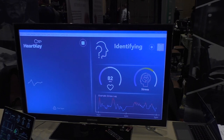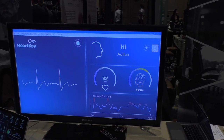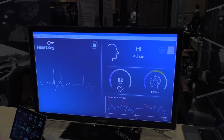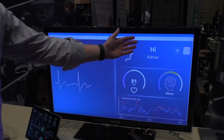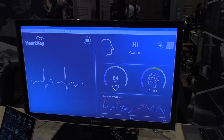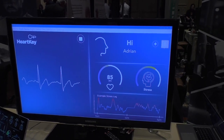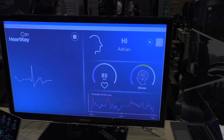Imagine, for example, someone who's in the fire service or in the military. Stress and fatigue are significant challenges for these people. Through this GUI we're showing that this is Adrian. So this is real time. Steve just told Adrian to hold his breath. He wants to see his heart rate or stress level go up. You'll see his stress up, and this is real time, exactly.